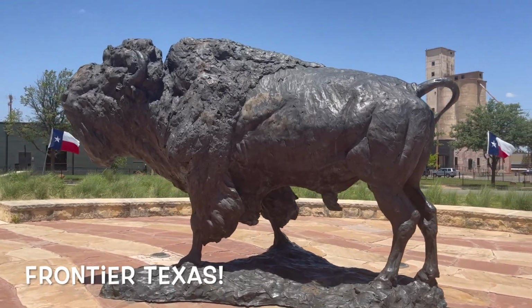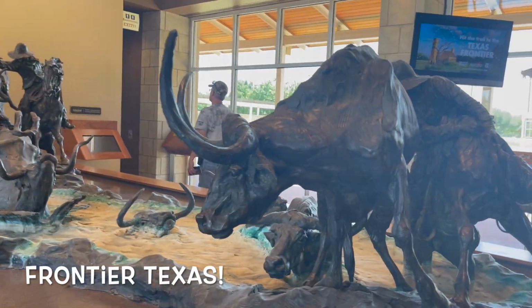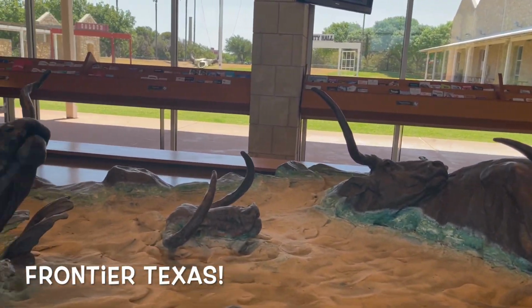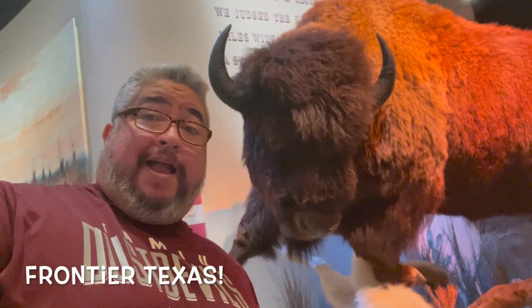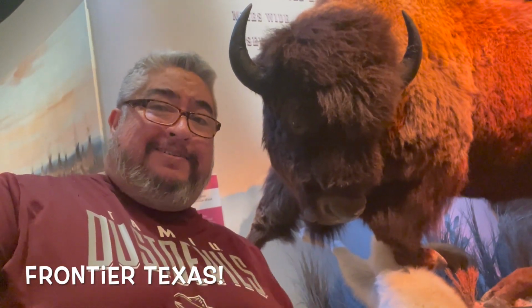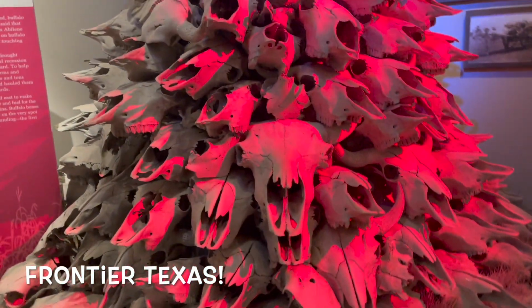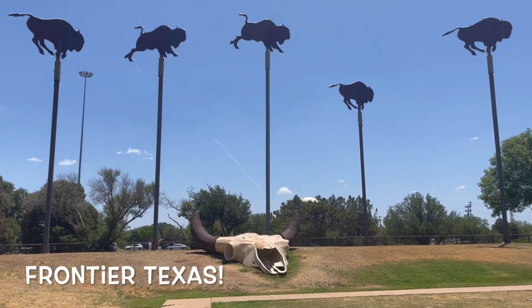And then there's also some frontier history at Frontier Texas, which is a pretty cool museum where you get to learn about the West and about the frontier and about the buffaloes and Comanches and cattle drives and how they all contributed to the history of the great state of Texas. You get to learn a lot. There's a lot of different exhibits. It's all packed together, so there's not a lot of walking to do, but there is very much information that you can learn. And these skull towers, which were creepy.